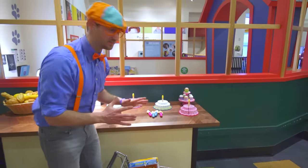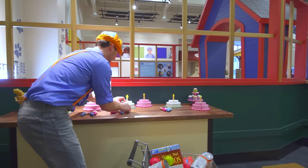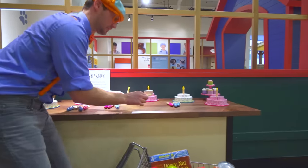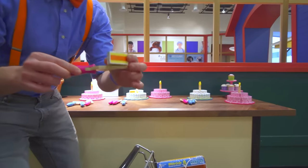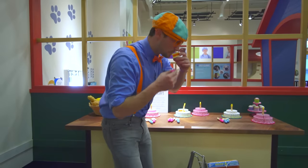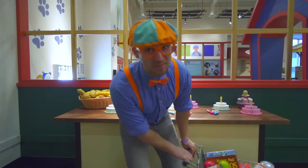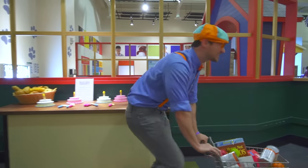We can't leave without a slice of cake. Okay, here we go. Let's get one of these. Yum. That looks so tasty. Nom, nom, nom. Yum. That was tasty. Come on, let's go.